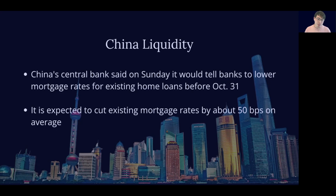That could potentially have an inflationary effect. It really depends on to what extent people use their spare cash now on real goods, or it could inflate asset prices, as we'll see in a second, if people are spending that money in the stock market.